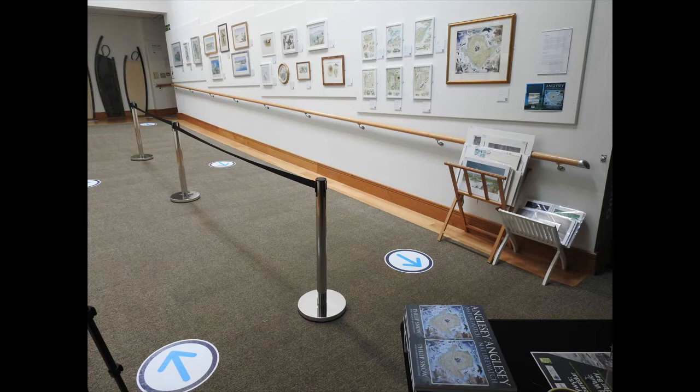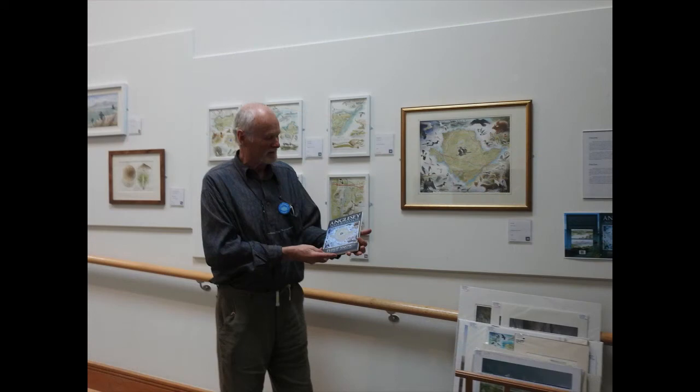Off to the left, there's always a Tunnicliffe exhibit, showing at the moment some of his early work, even college work. But as he matured, he illustrated well over 300 books. You can see also that that encounter with the Queen caused my hair to fall out with the trauma of it all.